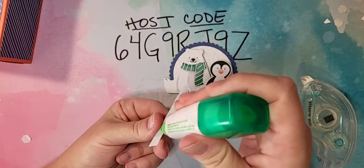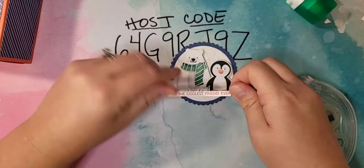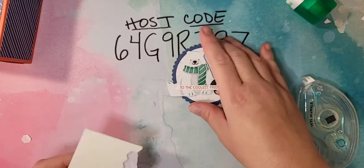All right, finally our little greeting. I'm just going to use a little bit of liquid glue for this. You can use glue dots if you want. I'm just going to stick this right along the bottom there. To the coolest friend ever.